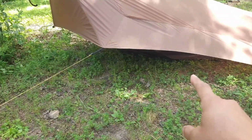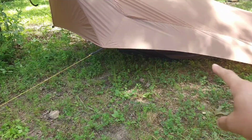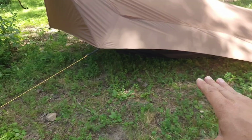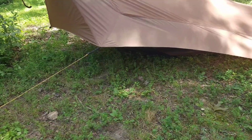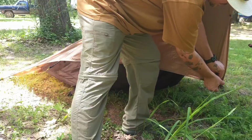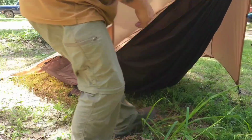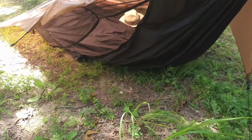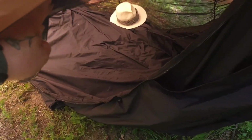What would be really cool about this is you could actually put your sleeping pad in that little pocket, and so you'd be sleeping right on your sleeping pad. And I'm going to get in there and get a look at the kind of room that you have in there. This would be your entry point here, so you could actually even open this up a little wider if you wanted to, so you have plenty of access.